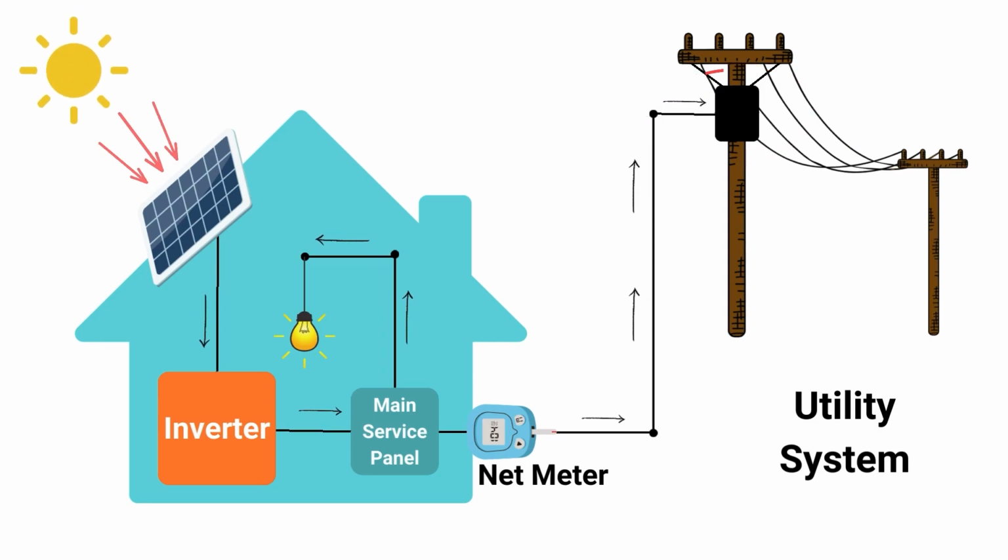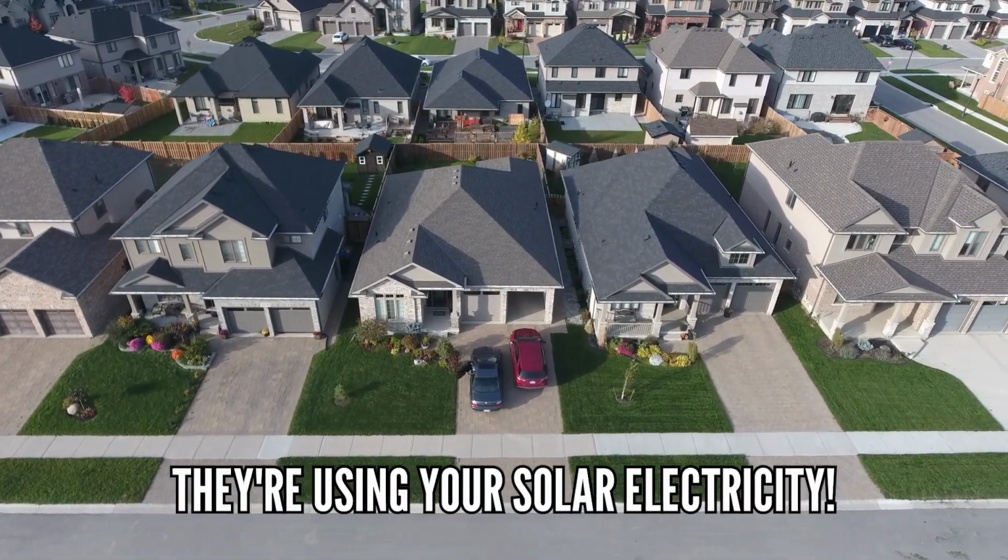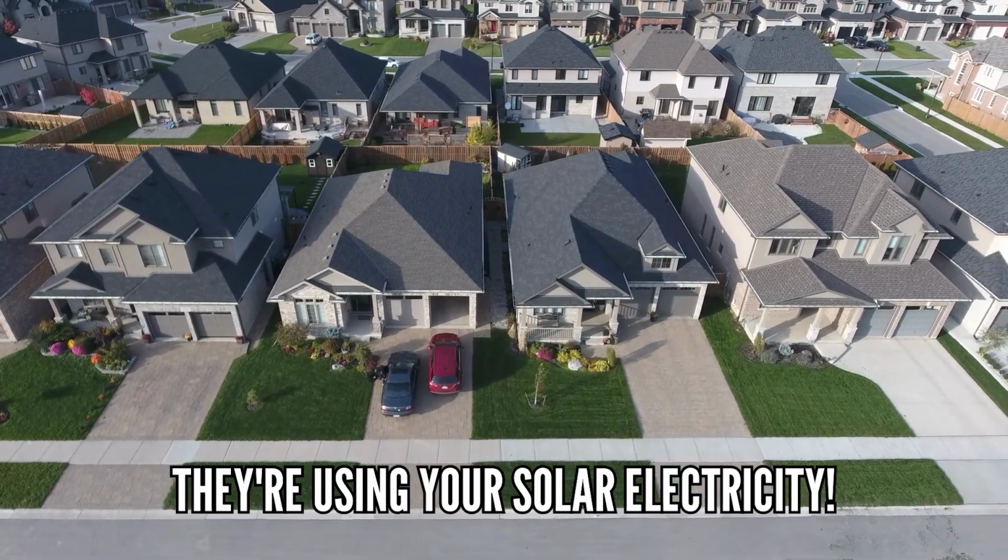In fact, it's likely that during the summer months, you will have days or maybe even whole months where you produce more electricity than the house uses. When that's happening live, the house uses all the electricity the solar is producing. It doesn't need any more. The excess actually goes back through your meter. Your meter runs backwards and it physically feeds your neighbors. They don't know it, but they're using your solar electricity.